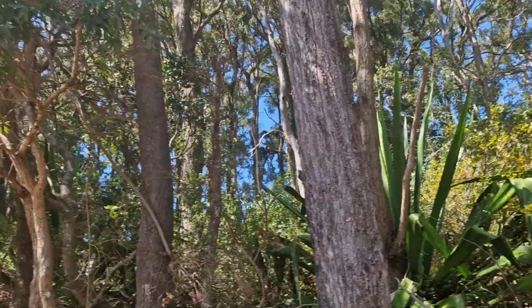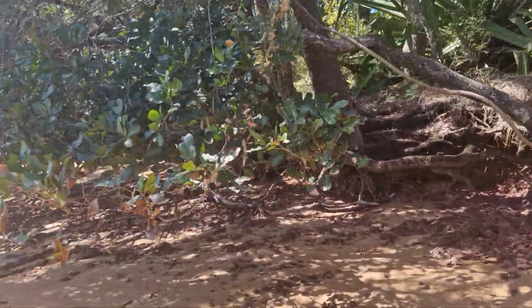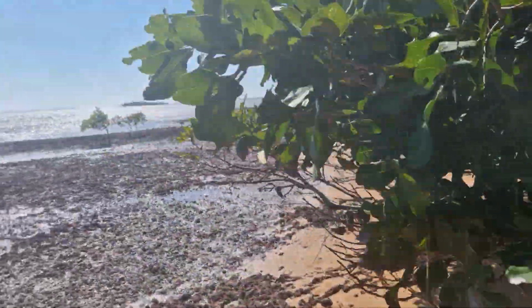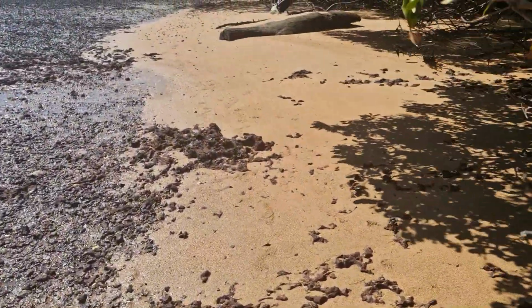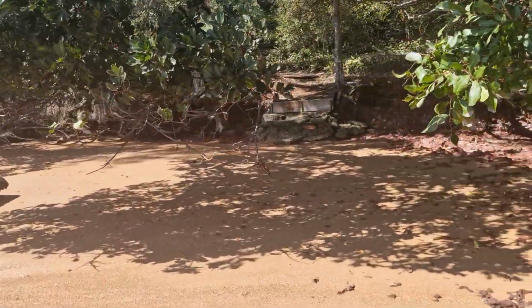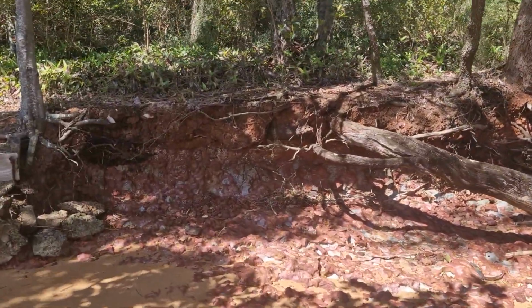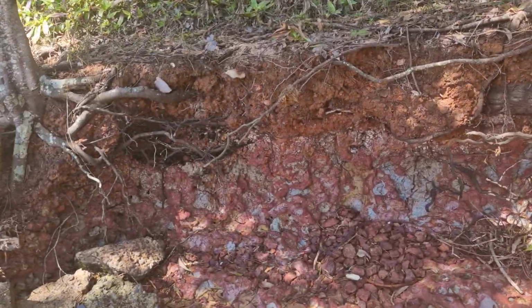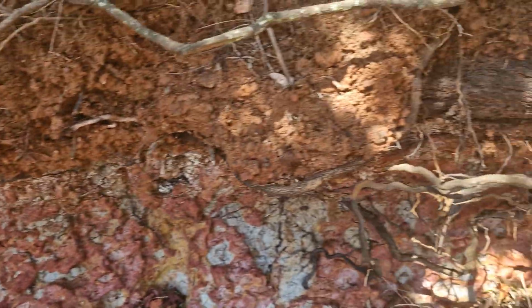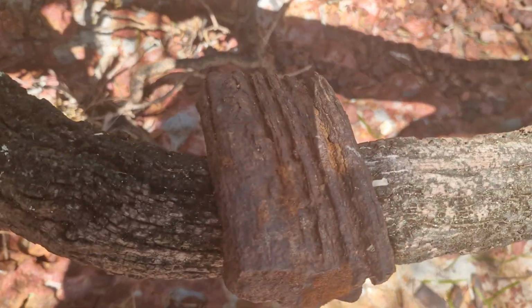Hello, little mate. Now, bear with me. I never walked up this far before, and the tide's always been wrong. Tide's usually incoming. Excuse the wind. But we have an outgoing tide, so it's perfect. Okay. Do you see what I see? Okay, that's a very old bit of steel.